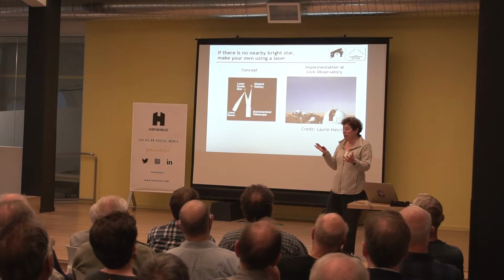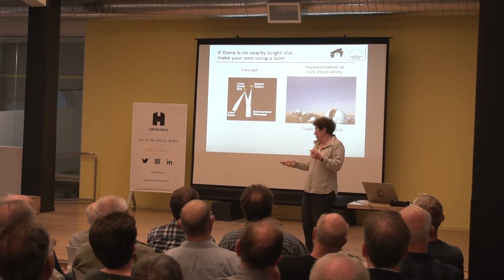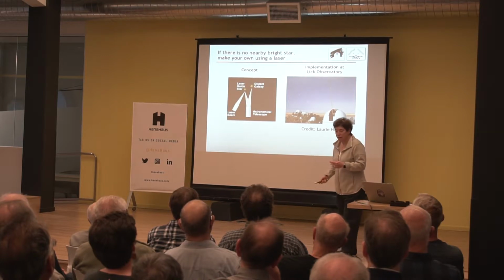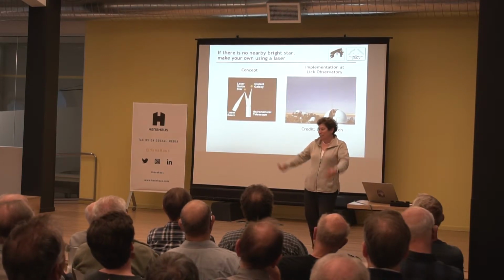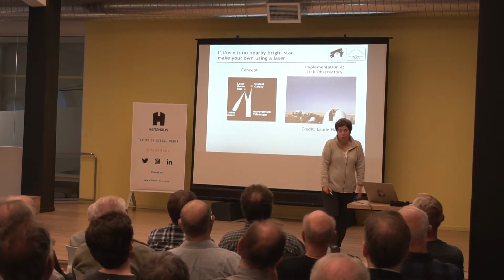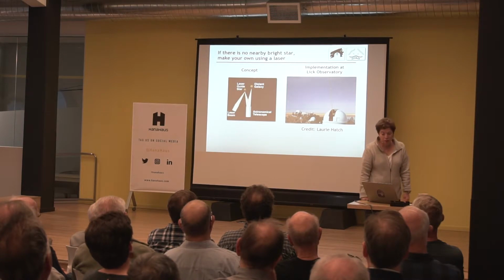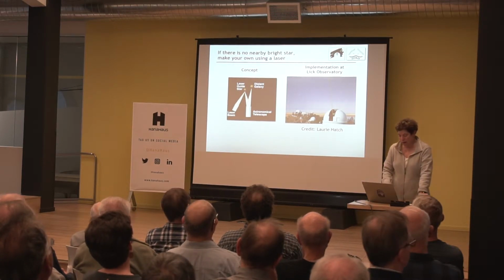And you're guaranteed that the light from the laser will go through the same turbulence. And you use this artificial star up here. It's about this big at a height of 100 kilometers. It's basically a star seen from below to measure the turbulence. And then you can point anywhere. So this is what we did at Lick Observatory initially, and then at Keck.